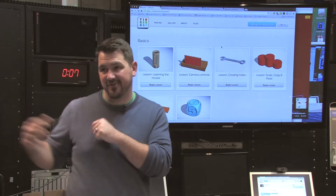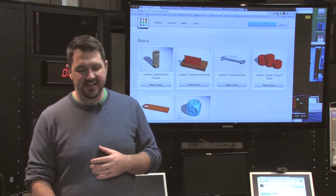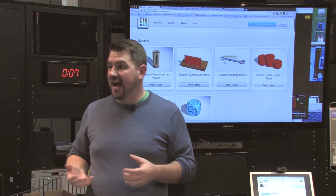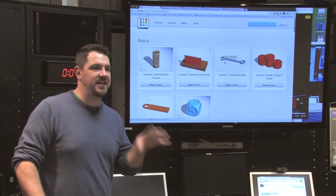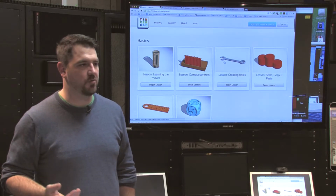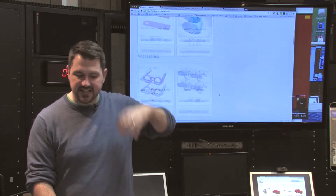Now, this is why I say it's made for 8-year-olds. It's not demeaning, but at the same time, it's a good place to start. If you're doing any complex 3D modeling, I wouldn't stay on Tinkercad for too long. It's a great introduction before you move to Autodesk 123D Design, okay? But these are all lessons, and they're basic lessons.